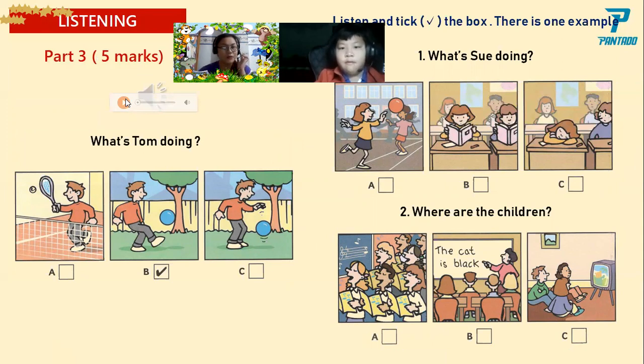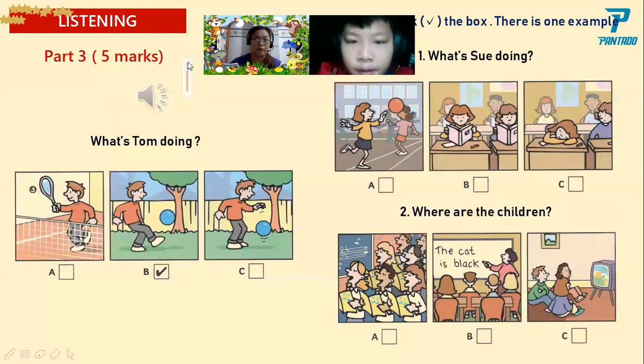Okay, ready? Ready. Part 3. Look at the pictures. Listen and look. There is one example. What's Tom doing? Where's Tom? He's playing with a ball in the garden. What's he doing? He's kicking it. Can you see the tick? Now you listen and tick the box.